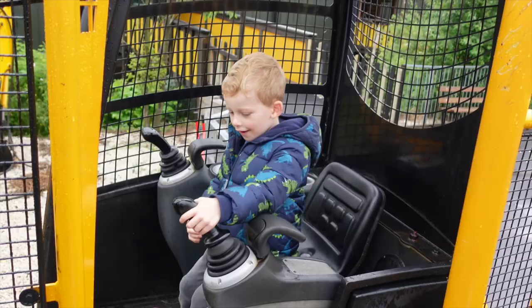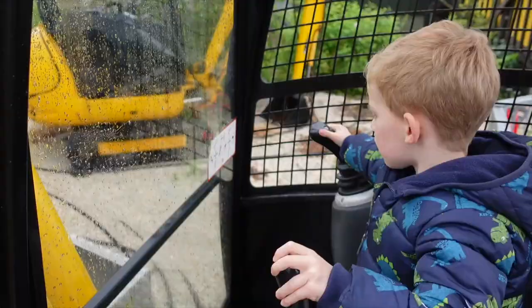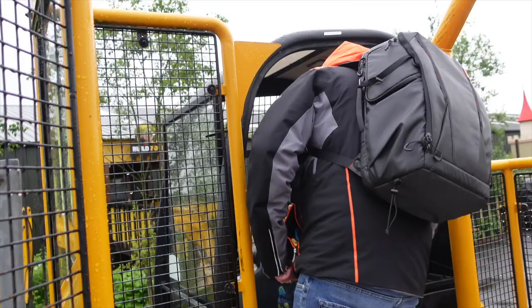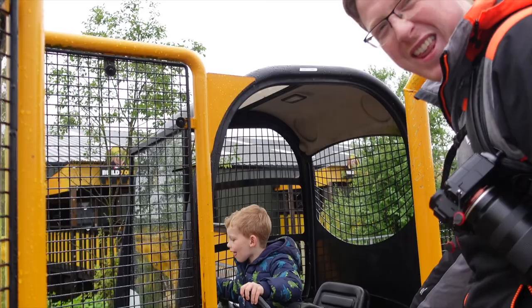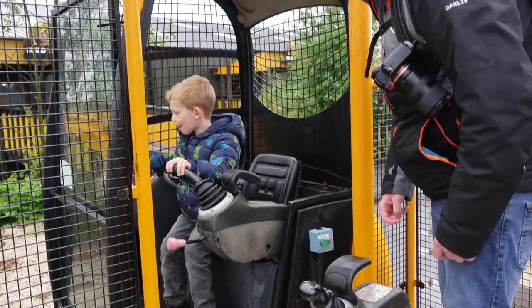So we're now at the big diggers, and Ollie's got it here ready to set it off into the big ball pit. I don't think this thing is working. You just got to press the start button. See, that's the button there. Yeah, press the one that's a start. Yeah, that big green button there is the start. Oops, I'm not filming it. There you go.